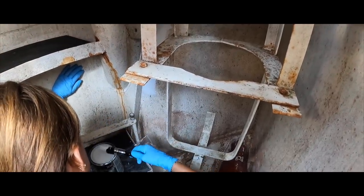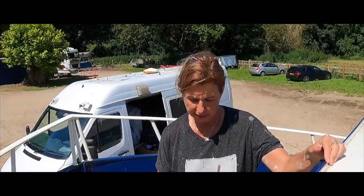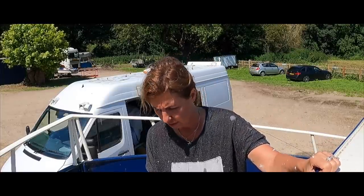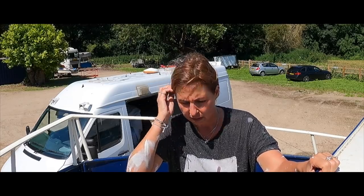So I have done all the bow locker here. It was quite difficult. I'm painted everywhere, which I don't like. It was difficult to move around and find a place that I haven't painted yet. But I think I've done most of the work. I'm going to have to go back in when it's dried to retouch some places.